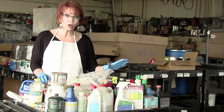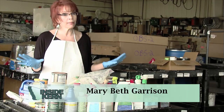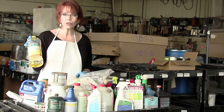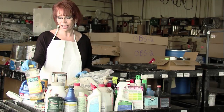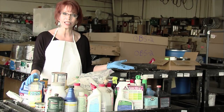Paint, motor oil, pool chemicals, cleaning supplies. We store a variety of these items in many places throughout our homes. But what do we do when we want to get rid of unused portions? Joining us today is Katrina Slayton, and she's the county supervisor in charge of disposal and recycling of household hazardous waste.